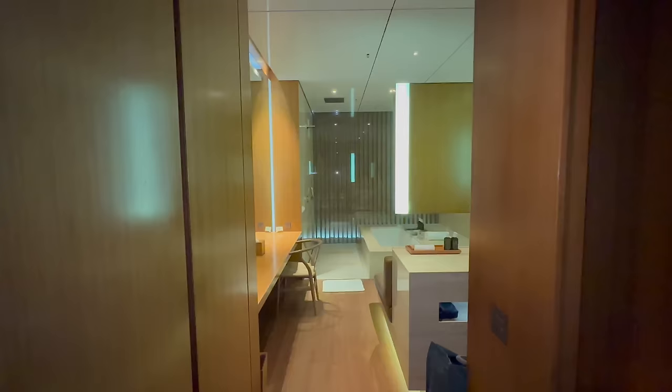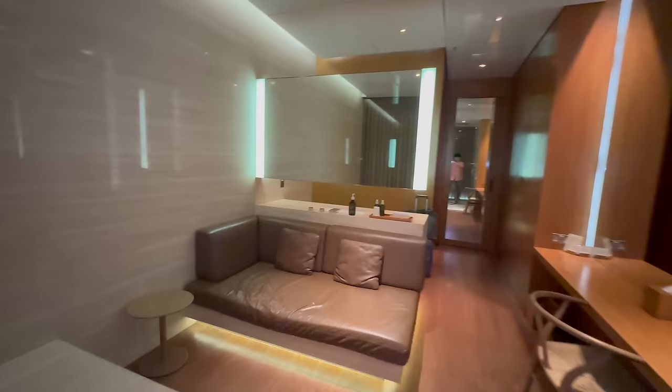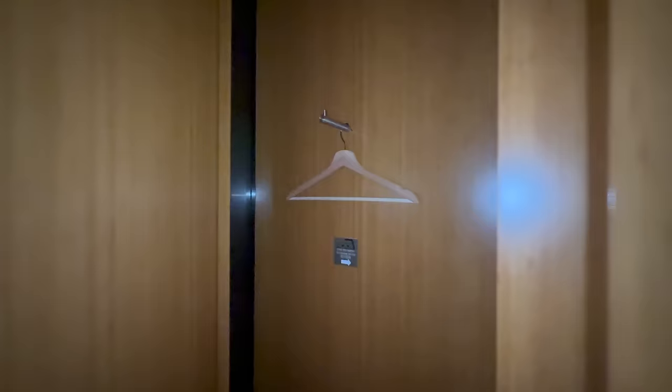I'm back at the cabana. Literally, if I can design my own bathroom, but first I need to have my own home, it'll look exactly like this. You can hang your clothes there and press the button. Someone's gonna iron it for you.